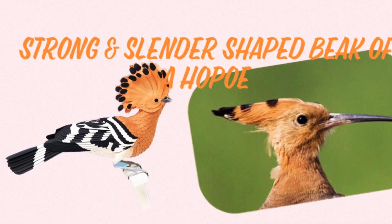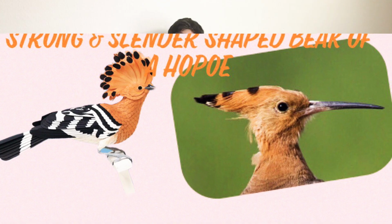The strong and slender-shaped beak of a hoopoe. The hoopoe uses its really long beak to go into holes and try to pick out old seeds and insects. So here's a photo.